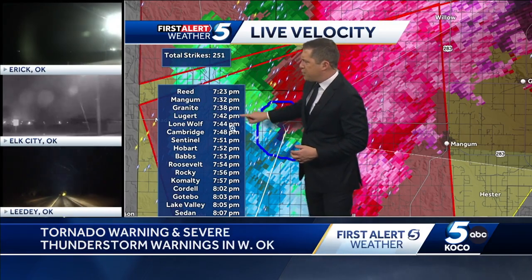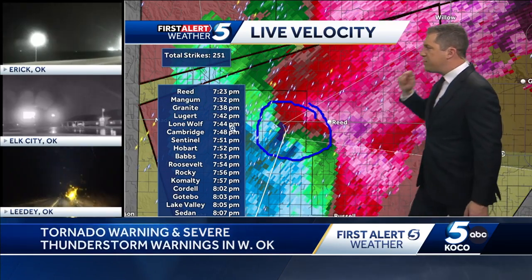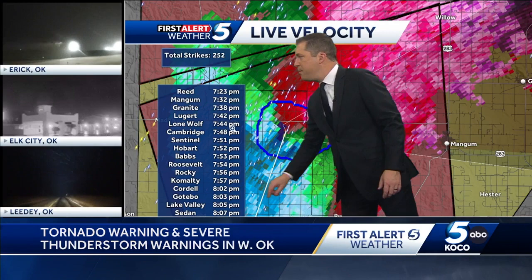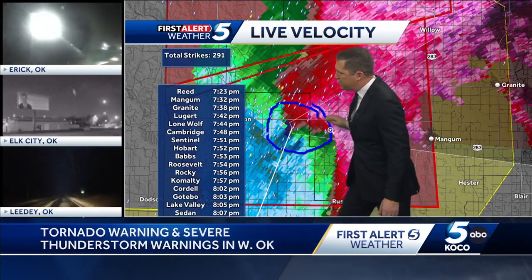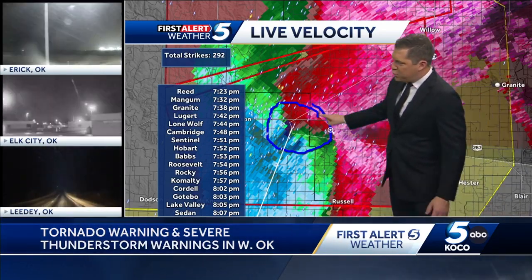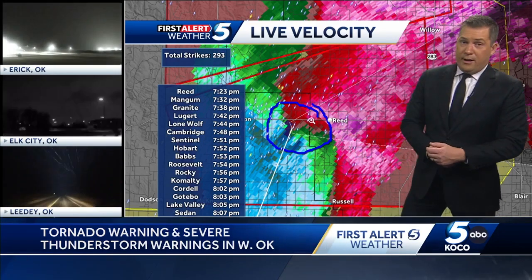Mangum 7:32, Granite 7:38, Lugert at 7:42, Hobart at 7:52, Cordell, Gotebo shortly after 8 o'clock. Wow, I mean, when you see that red and that green, these are just the rotation within this storm. Jonathan, this supercell right here is just incredible. It's headed into Reed any minute now, Jonathan.